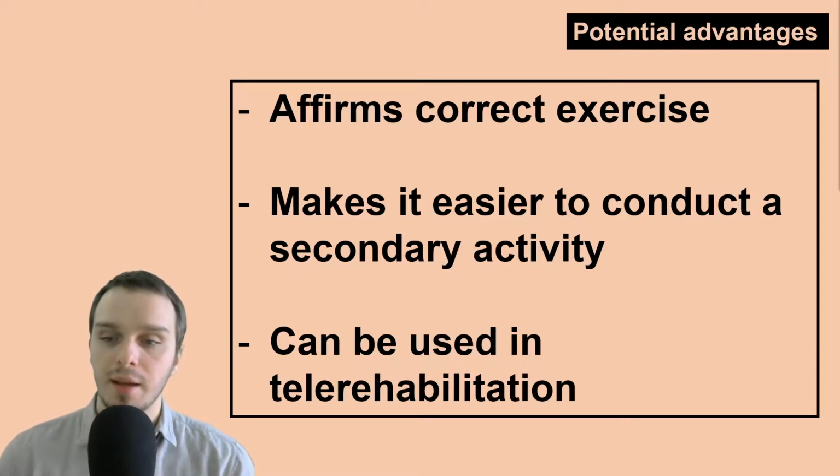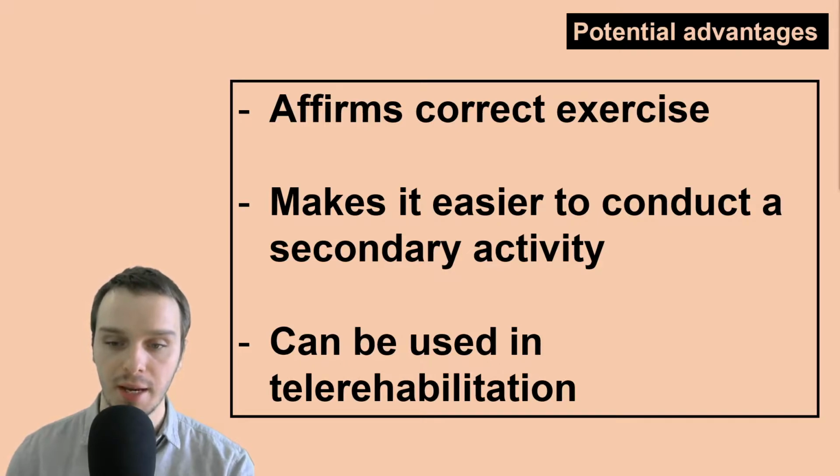The haptic feedback can make it easier for the user to conduct a secondary activity, such as having a conversation or being accompanied by another person. And the system can also be used in telerehabilitation, which during the pandemic as well as after will most probably become more common in order to be able to see the most amount of people in the shortest amount of time and deal with the reduced physiotherapy resources that many health services are facing.